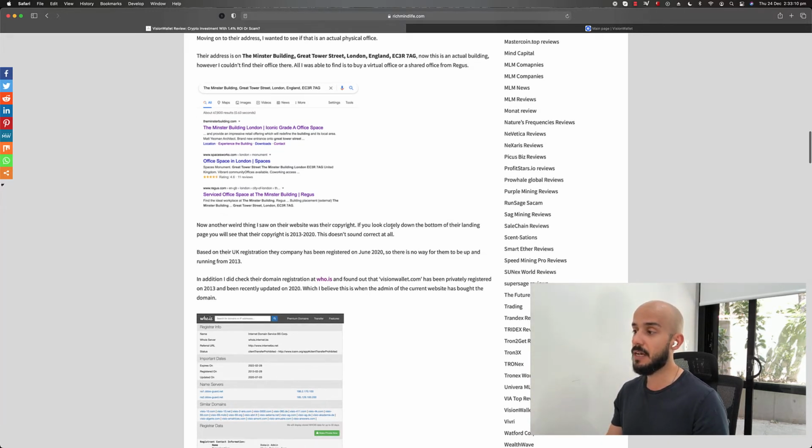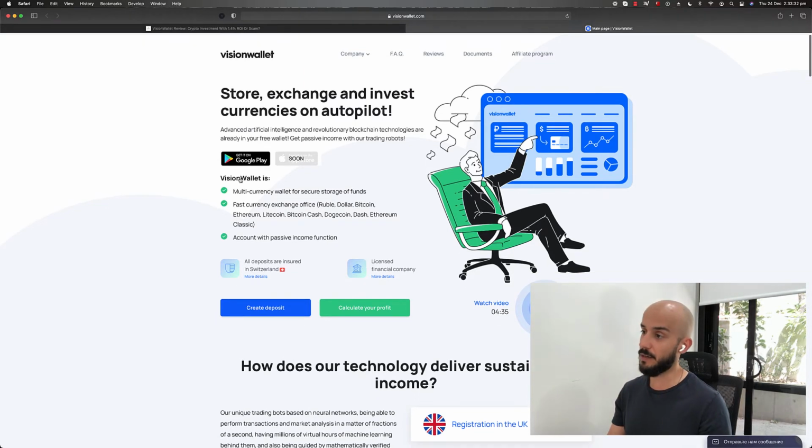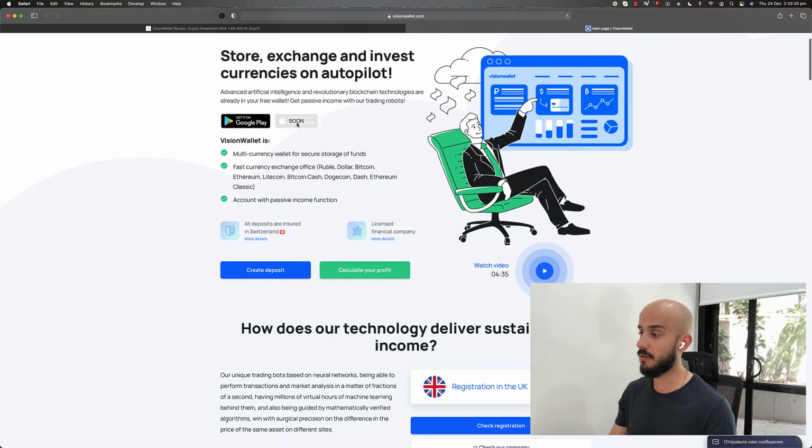If you look closely down to the bottom of the landing page, you will see that their copyright is 2013 to 2020. So this is the website if you haven't seen it. First things first, as you can see, the website is in English, but when the chat message box comes up, I do believe this is in Russian. And the other thing you can see is they have an app on Google Play, so for Android, but they don't have an app for iOS yet.